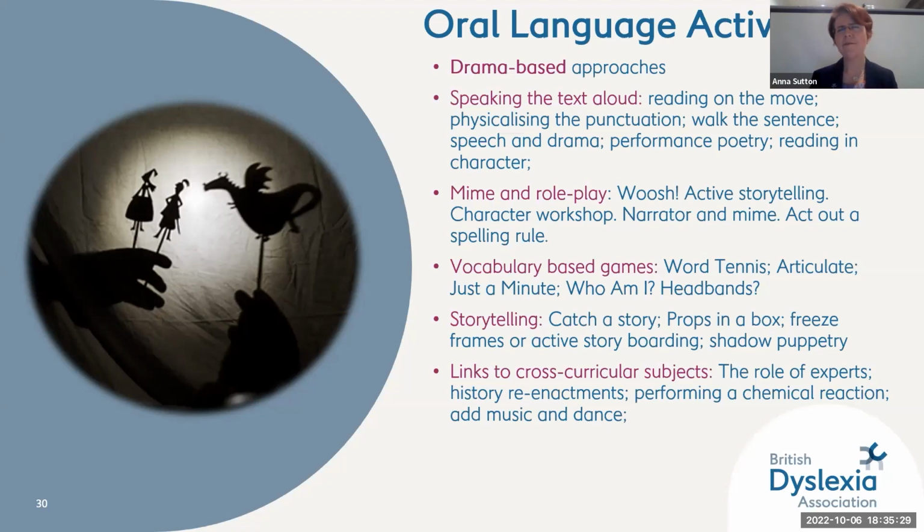Vocabulary-based games, games like Articulate, Just a Minute, Who Am I? These can actually be customised into revision games. Storytelling or story dice, catch a story, say a part of the story, throw it to the next person to continue. Or even linked across curricular subjects in the role of an expert.